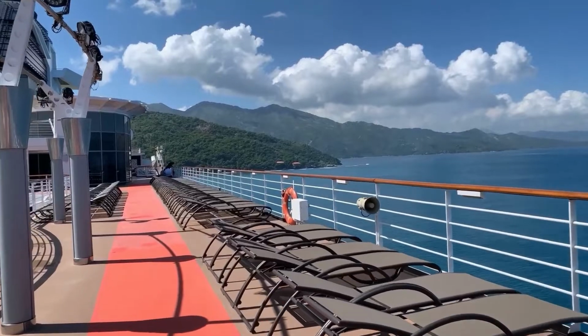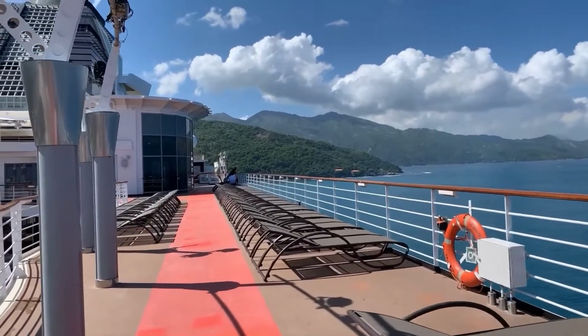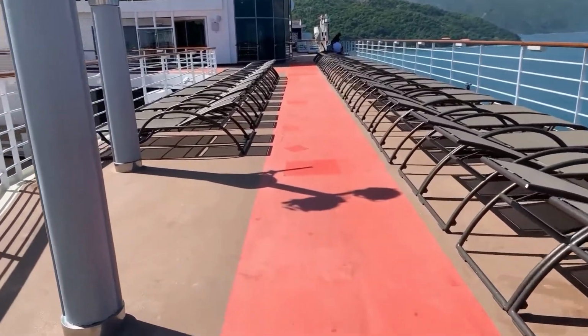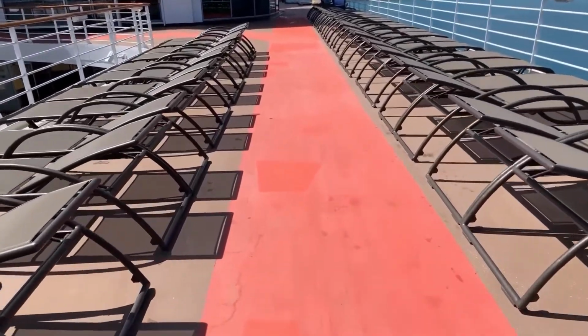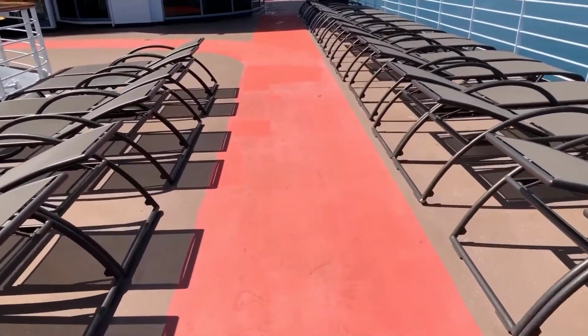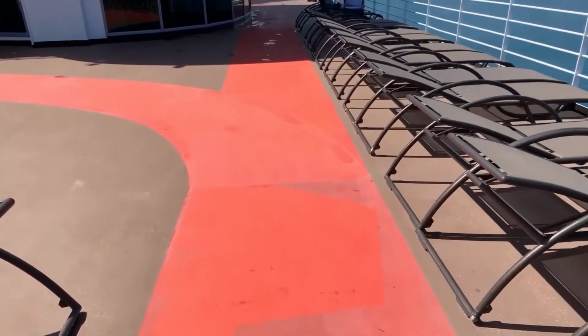We can give you a full shot of the deck 10, the pool area, as we come around. So this is the jogging track. So if you're interested in doing a continuous walk or jog, that would be this area here. And I would imagine early morning or in the evening would be the best time for that, when it's the least crowded.